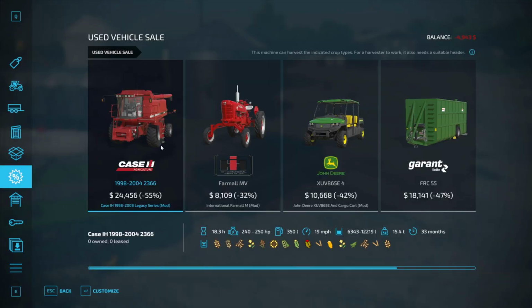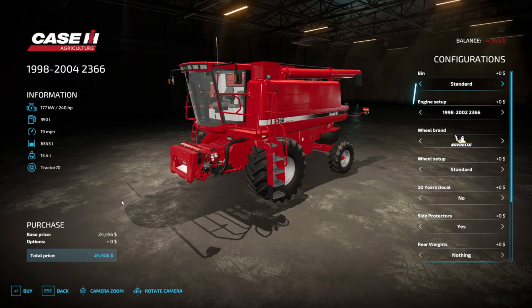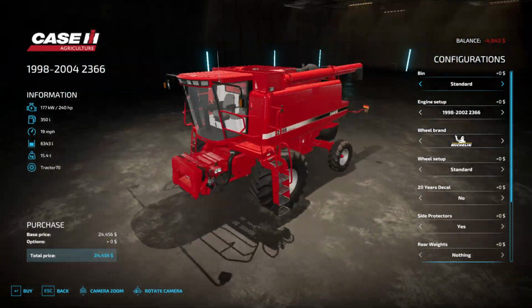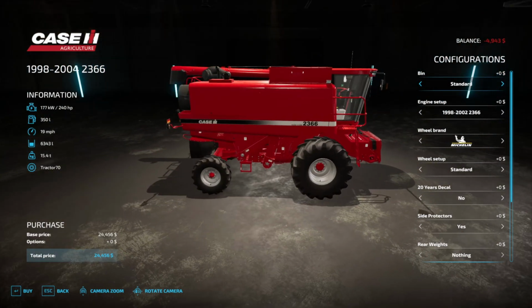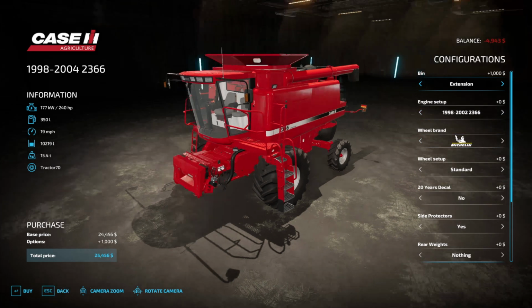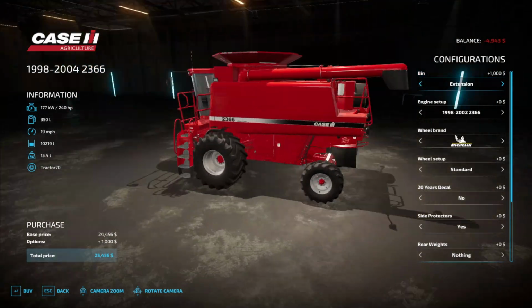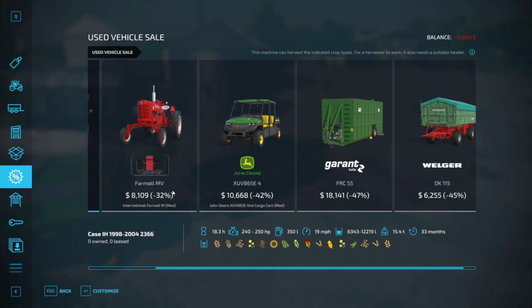But there is this 1999 2366 up for sale. Pretty much the same exact horsepower as the 9510. So we'd be running an 8-row head with a 30-foot or a 25-foot head on it for beans and grain. So I think we would probably get an aftermarket bin put on here for only $1,000 extra. But that seems like a pretty dang good deal to me.